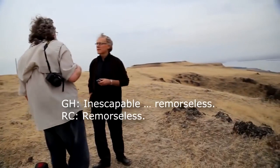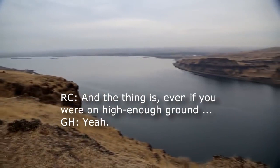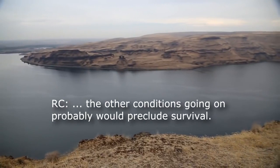Thing is, even if you were on high enough ground, the other conditions going on, you probably wouldn't survive. Yeah, it would just be awful.